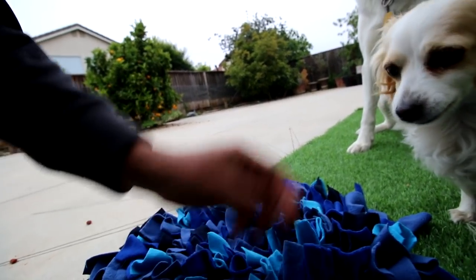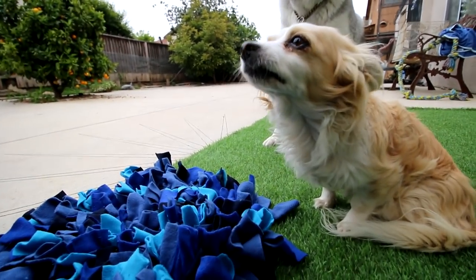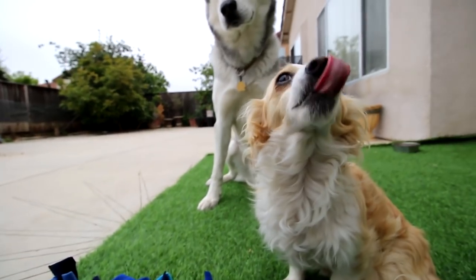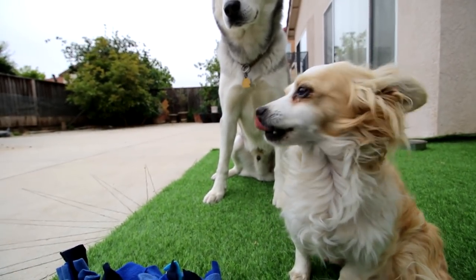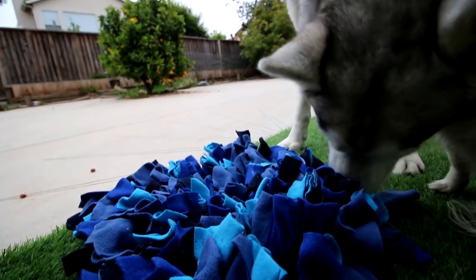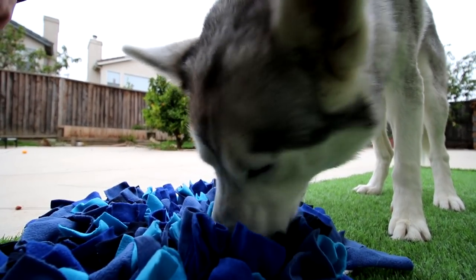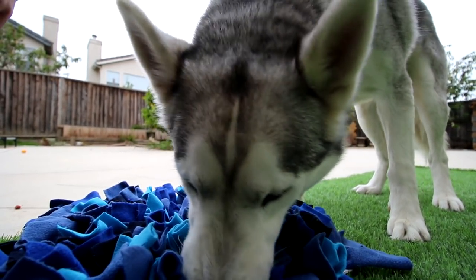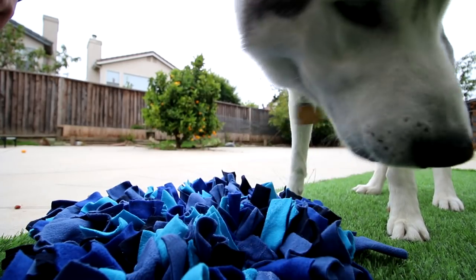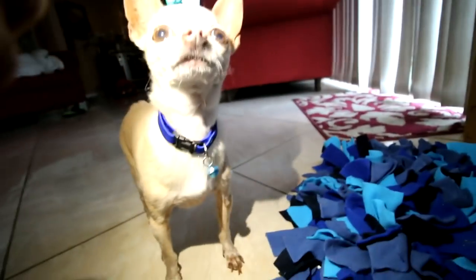Dude, I see a treat right here. Look it. Milo does not need stimulation. He needs that thing that puts you to sleep, Nation. Kitty Crypto. I feel like the rat would be really good at rummaging through this.